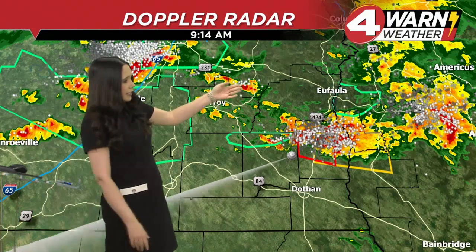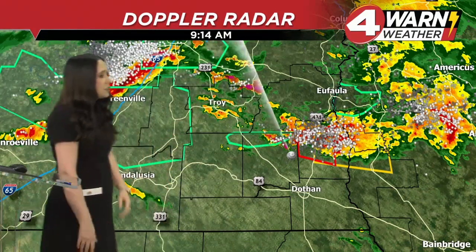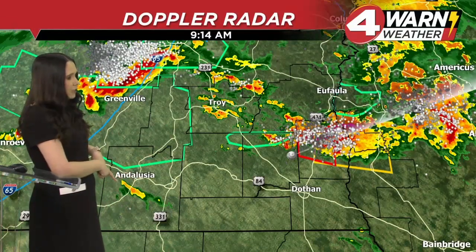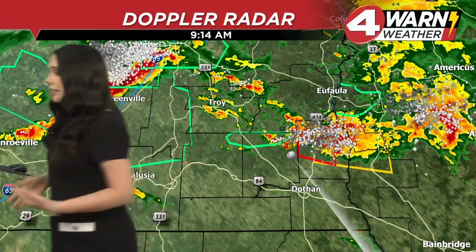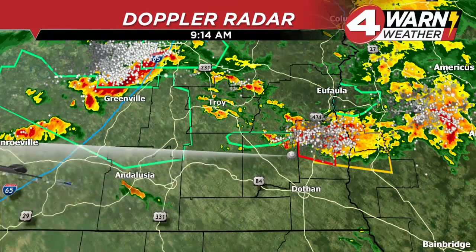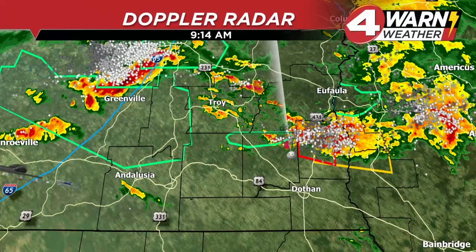A little bit of lightning in the storm that is moving out of Pike County. Eufaula, you're seeing a break in the rainfall for now. Andalusia's about to get in on the rainfall. But for the rest of the area, not looking too bad. I will check on the National Weather Service and see exactly what they're thinking on this storm and the tornado warning that is set to expire here in 1 minute.